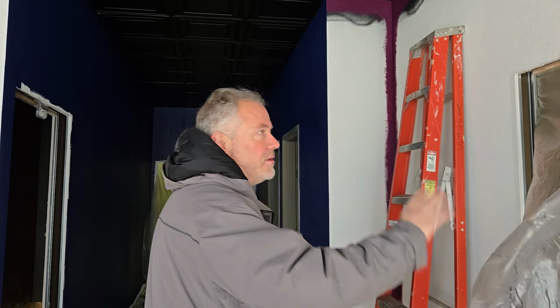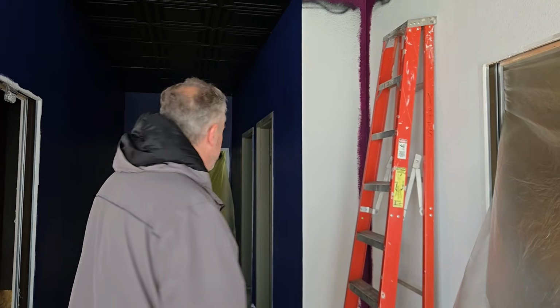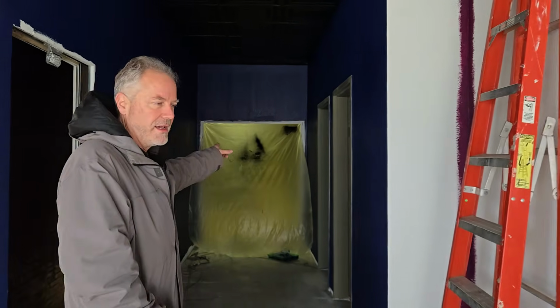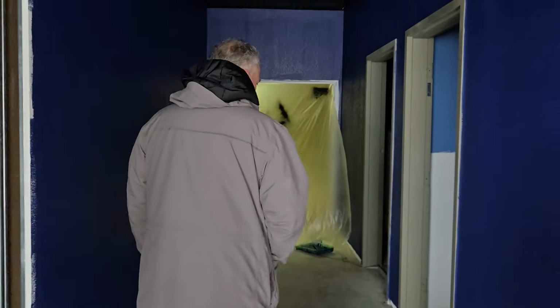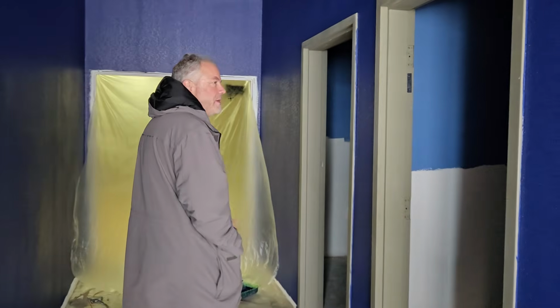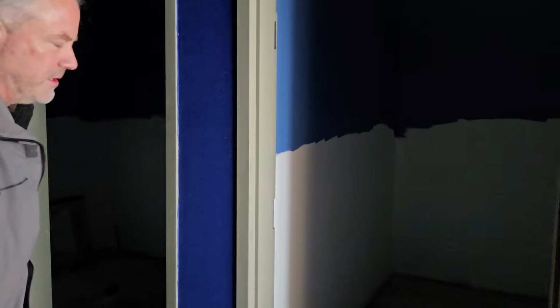Then this is going to be the entrance to the phase two exhibit, and that's going to be the exit from the phase two exhibit up there. Here's the bathrooms. We don't have the lights hung yet, so it's going to be hard to see some of this. Oh wait, I've got a light here.